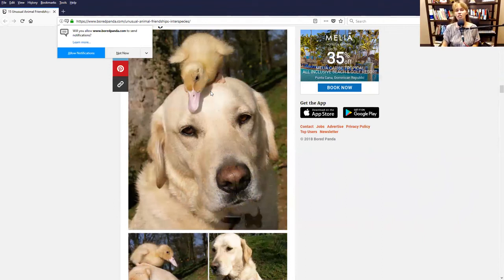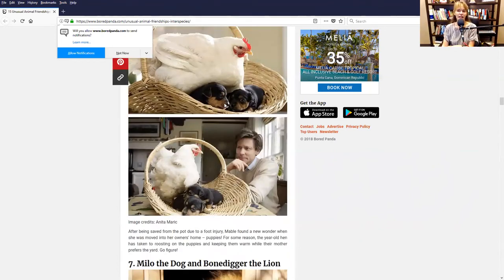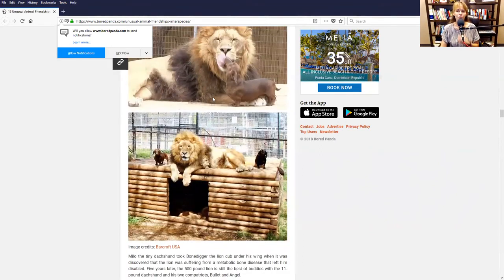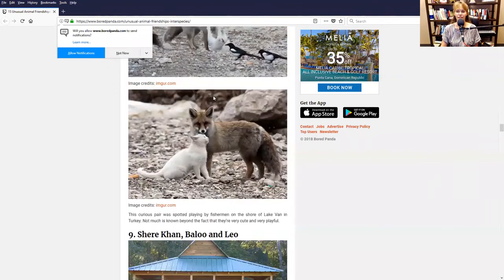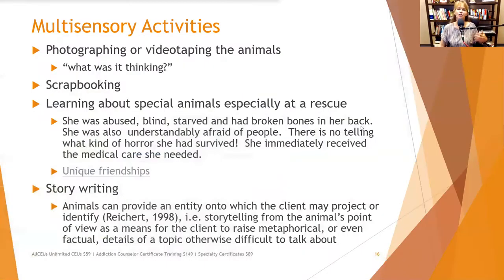And it shows that, despite genetic differences, this hen is raising these puppies and trying to keep them warm. Lots of examples of hens keeping puppies and kittens warm. I don't know that I would trust my little dog with a lion, but more power to them. So that just gives you an idea, and you can use those pictures and talk about the immense differences, but also the immense sameness. They both need love. They both need comfort. They both need friendship.